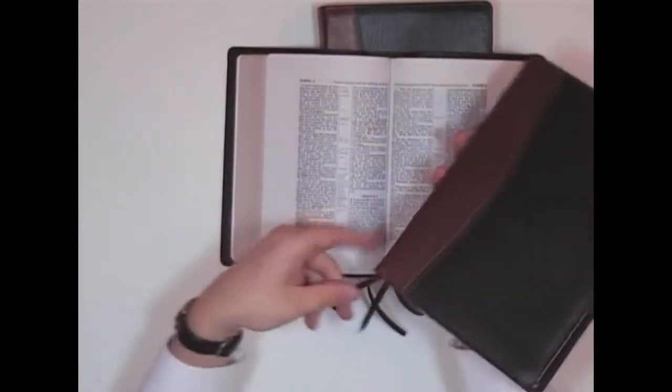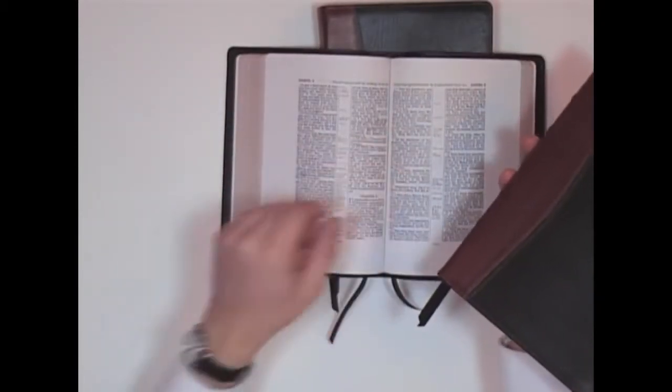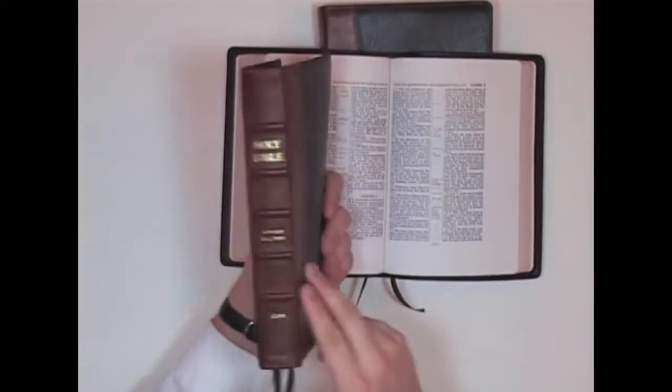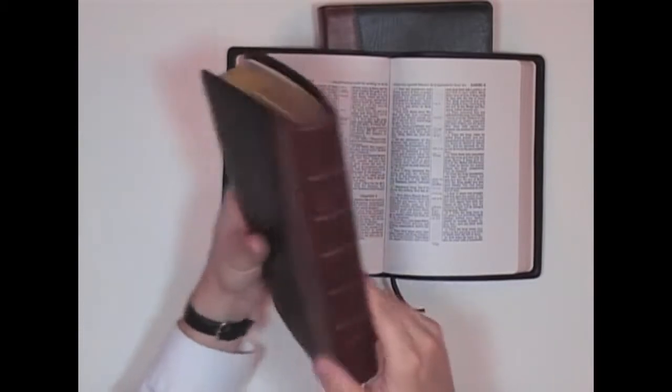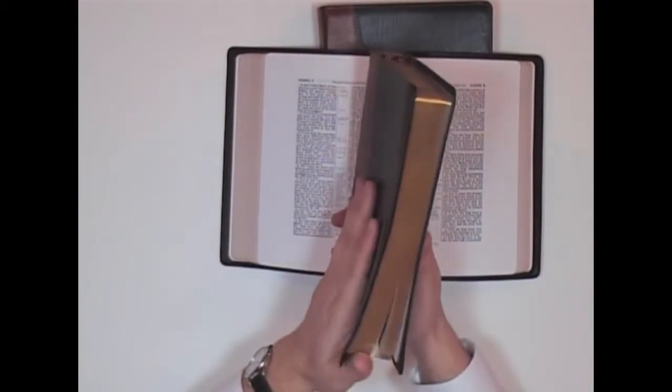But again, you have the stitched edge. You have two ribbon markers. All the local church Bible publisher Bibles have two ribbon markers. You can pick this thing up and not have to worry about one thing being wrong in it. I mean, the feel of these, until you feel one of these things, you just aren't going to get much of an appreciation.